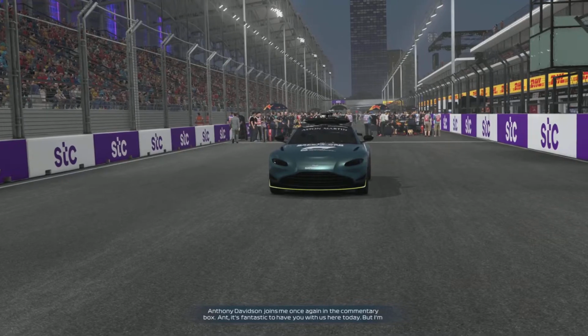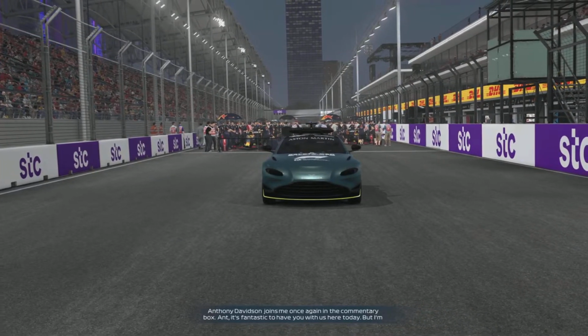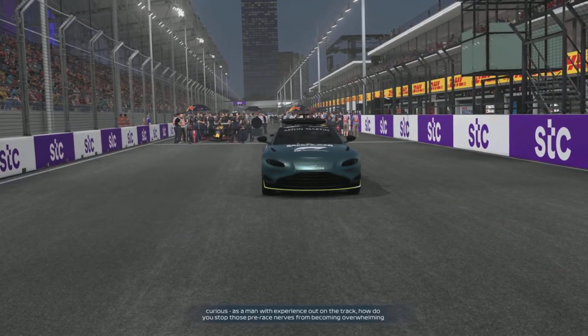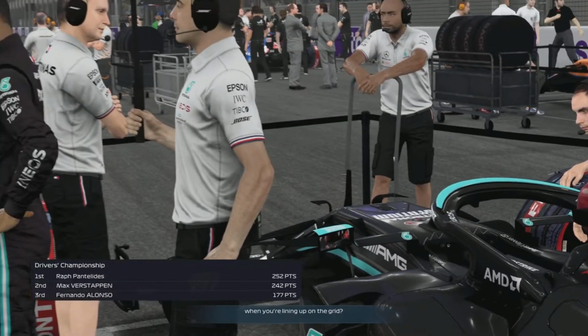Anthony Davidson joins me once again in the commentary box. Ant, it's fantastic to have you with us here today, but I'm curious, as a man with experience out on the track, how do you stop those pre-race nerves from becoming overwhelming when you're lining up on the grid?